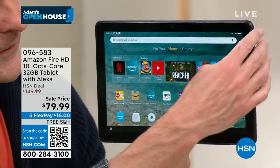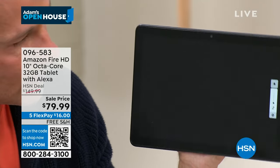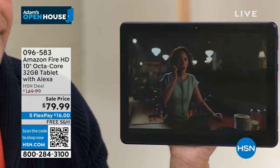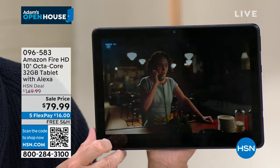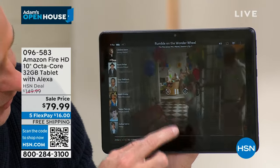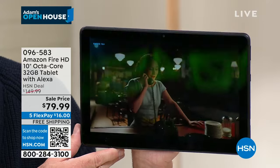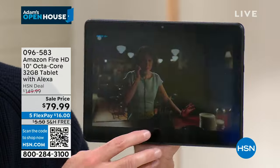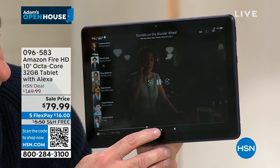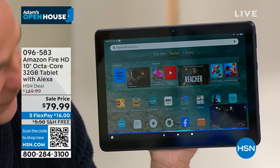Here's The Marvelous Mrs. Maisel. I'm gonna just turn the volume down. We're gonna watch this for a second because I wanna talk about it while we watch it. So the quality of the video is absolutely out of this world. The video is gorgeous. And that's because it's not just high definition, it's again what they call full high definition, 1080p full high definition. Another example might be Alexa, play Tumble Leaf.